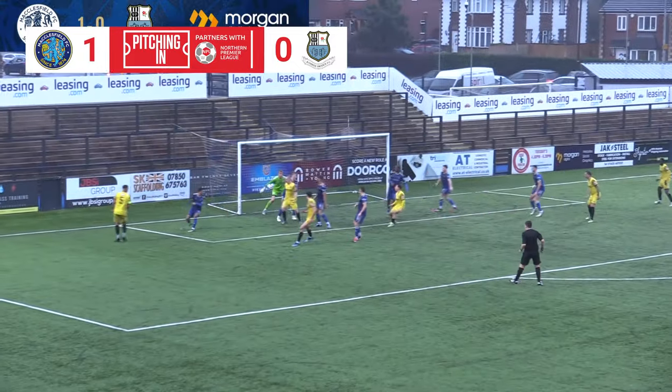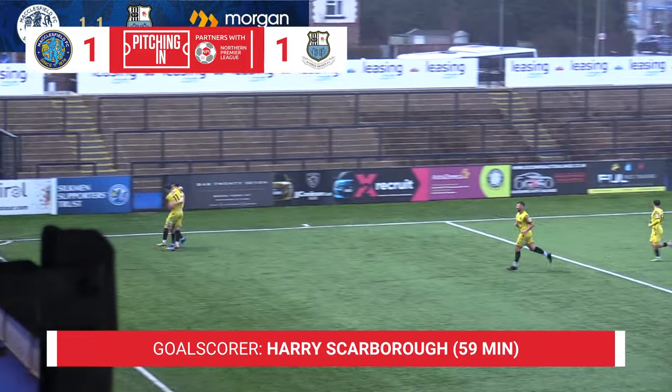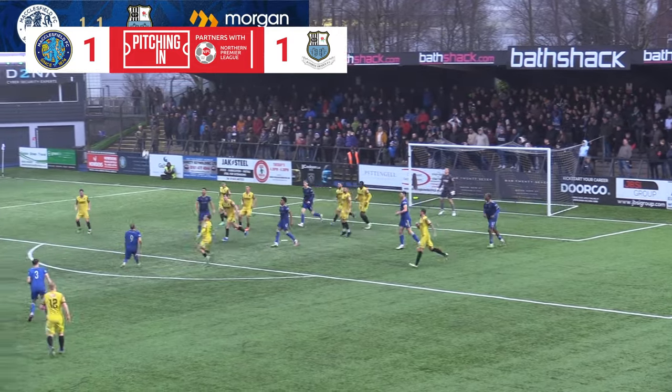Here comes that free kick into the edge of the 6-yard box. It's bouncing around away from Cullen. Shot comes in now and it's in. It's in from Scarborough. Mark failed to... No, he's going for it. He's going towards the far post. Back half win it, but Scarborough makes it clear.